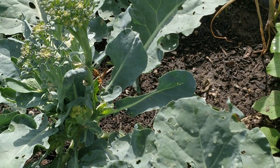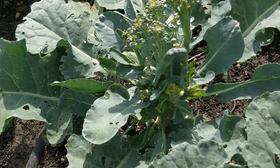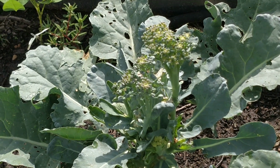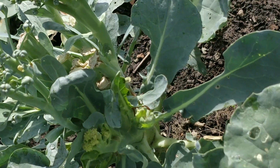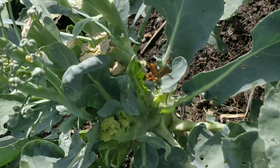For a common person, these butterflies are a visual treat in your garden, but not for the gardeners, because they know what kind of damage these butterflies may create to their plants. That's exactly what happened in this broccoli plant. But look at the wasp, what he is trying to do to the caterpillar.